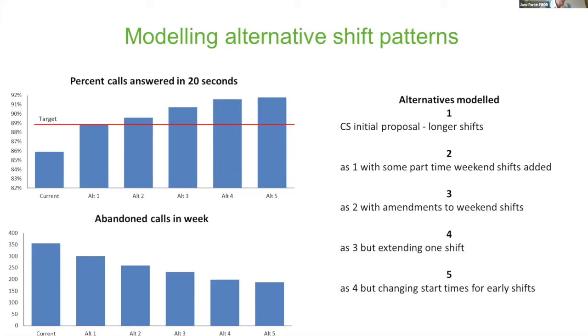So we looked at that, and if we use the shifts that the staff themselves had suggested, we were way below the target for the percentage of calls answered in 20 seconds. And we'd got a very high number of abandoned calls. This is where people phone up, hang on for a bit, and then give up in disgust. So we had quite a lot of abandoned calls in the week. So the first thing we knew was that the suggested shifts from the staff on their own weren't going to work.